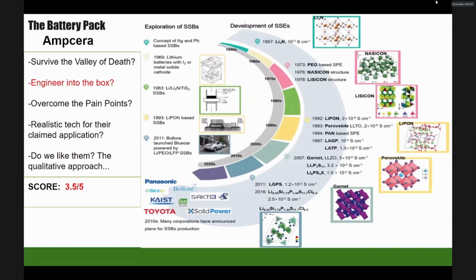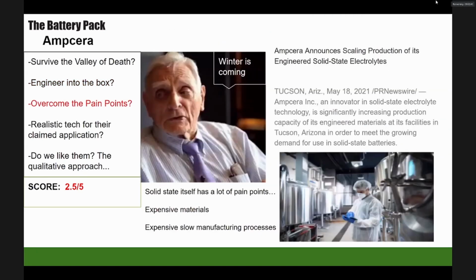And one of the things I think is very cool about what they're doing is they're working with so many of these different materials. There are individual companies that pick one or two and take them for a long shot. But they're working with all of them at sort of a middling level, and therefore getting the advantages of all of the different technologies. So, as the great Good Enough said, winter is coming.